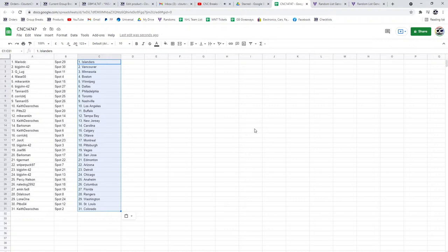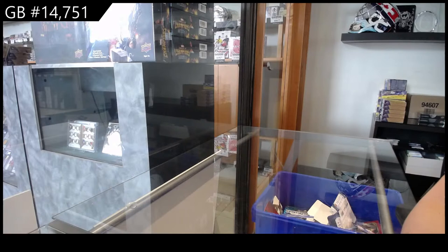Vegas, Barksman San Jose, Tiger Mart Edmonton, Sniper Arizona, Big John Detroit, Chicago, Percy Anaheim, Nate Dog Columbus, Amin Florida, D Dalcourt Rangers, Lone One Washington, PTVO St. Louis, and Keith Colorado. Two minutes for trading on that one, folks. I will post the teams in the thread.